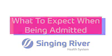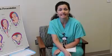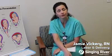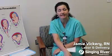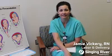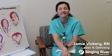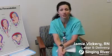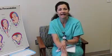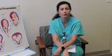If after speaking to your physician, he decides that you need to be admitted, if you're in labor and we're going to admit you to our department, we move you to one of our labor and delivery rooms. After you're admitted, typically all patients are going to get at least an IV. That's going to give us IV access in the event that during your labor process you're going to need some medication or we have an emergency, you at least have to have IV access.